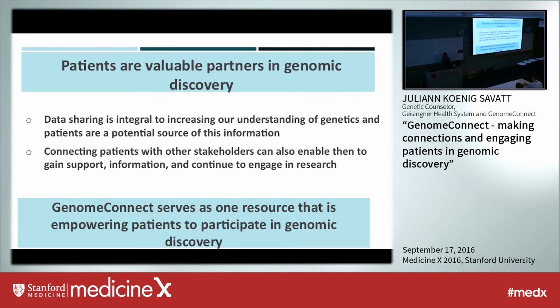Ultimately, GenomeConnect was created because researchers that have been working to advance our understanding of genetics for years recognized that the paradigm needed to shift. Patients are valuable resources. Patients are experts about their own health, and they can really help us better understand the relationship between genetics and health and disease.